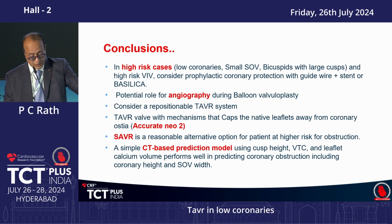And a simple CT-based prediction model using cusp height, VTC, and leaflet calcium volume performs well in predicting coronary obstruction, including coronary height and SOV width. So I think it's more important that you should look at these newer measurements like cusp height, VTC, and leaflet calcium volume to predict coronary artery occlusion.